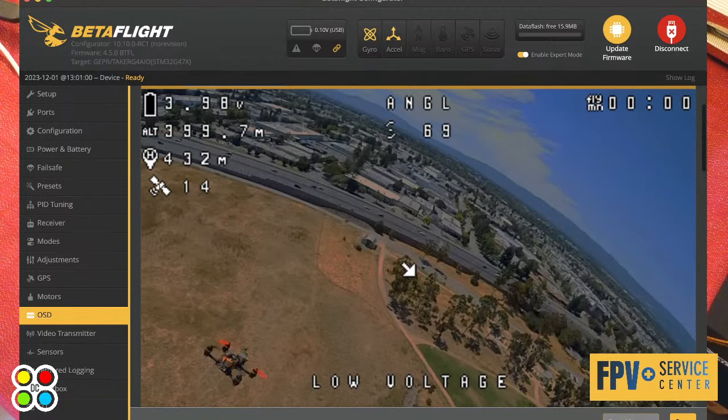So we can look at this layout here. It looks like everything's kind of at the top of the screen. And what we can do is we still have to bind up the goggles to the O3, and we'll do that in this video as well. But I kind of like where things are here.